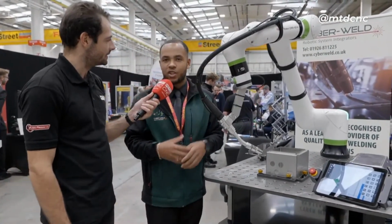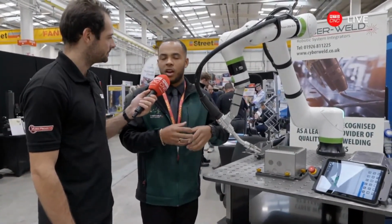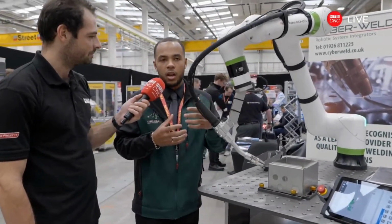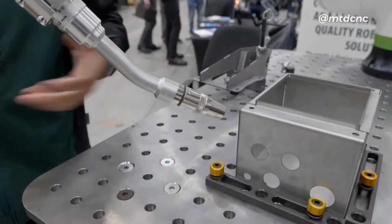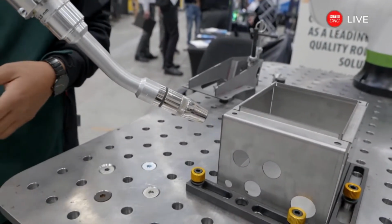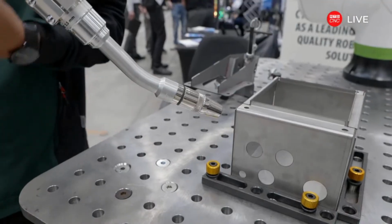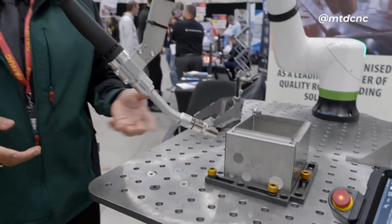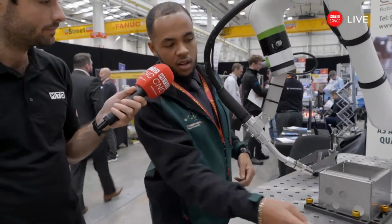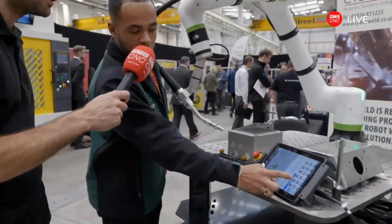Yeah, exactly. This is where it gets a bit confusing for some companies. You do need a welder to be able to use the robot, because without the welder, you're not going to get good welds. It's as simple as that, really. You still have to capture those years and years of experience and knowledge. Yeah, so sometimes we set it up for the customers because we've got that welding experience, and then they can run with it then.